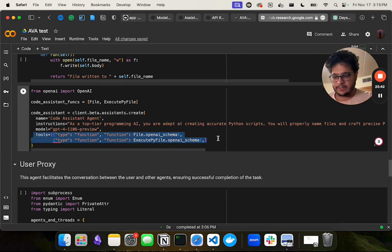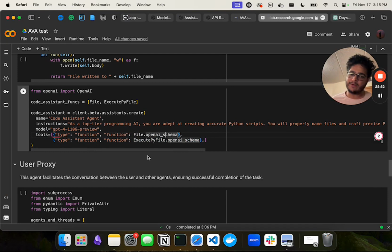Tools, let's see. So this is how he's defining the tools. Type is function, function is file, OpenAI schema. Oh, that's how it works. I see. So this is really nice. If you look at the tools, tools are type function, and then the function is given over here.